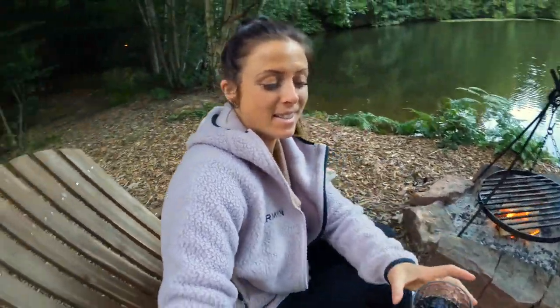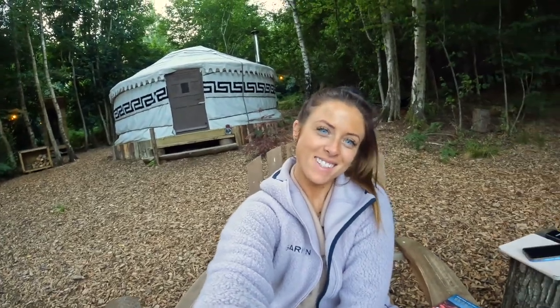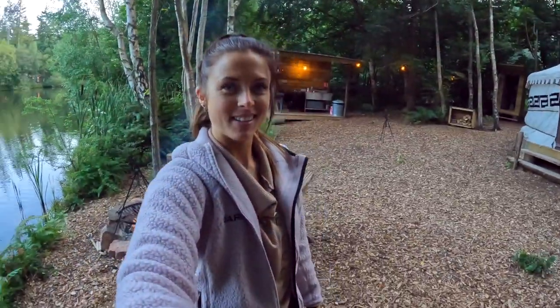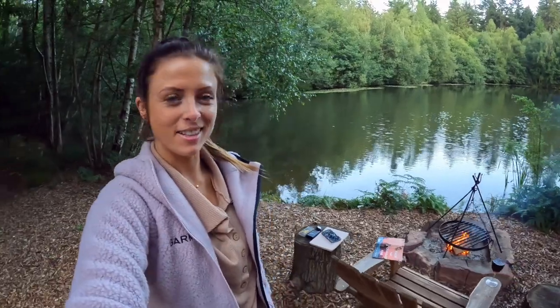I've just made a fire and I'm just chilling with a drink and my book, and there's my little yurt, and I'm extremely happy. That is good night from me, my first night in this beautiful place, and I will see you for a fun day tomorrow.